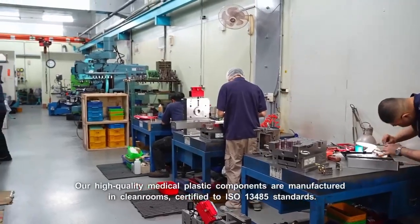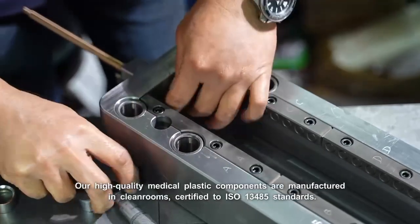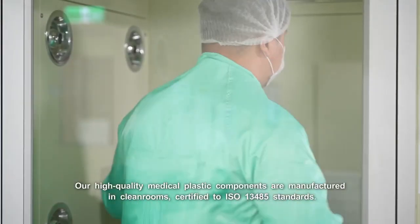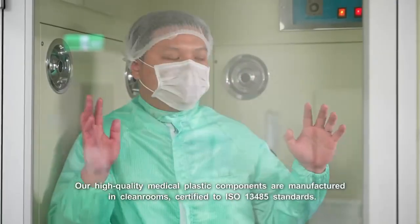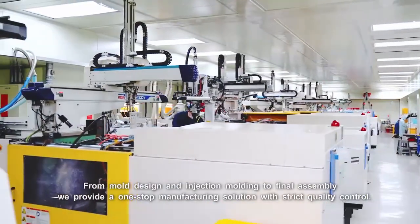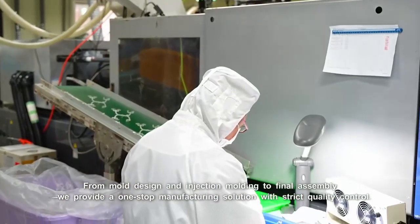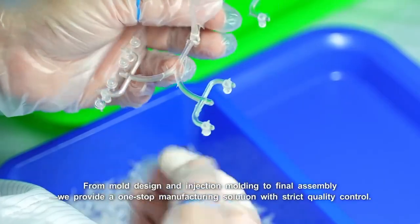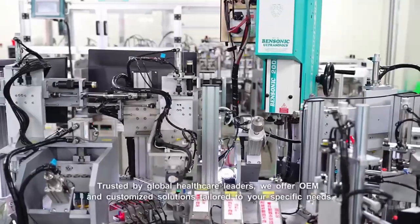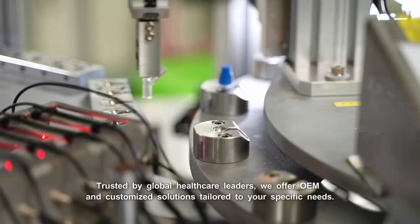Our high-quality medical plastic components are manufactured in clean rooms, certified to ISO 13485 standards. From mold design and injection molding to final assembly, we provide a one-stop manufacturing solution with strict quality control. Trusted by global healthcare leaders, we offer OEM and customized solutions tailored to your specific needs.